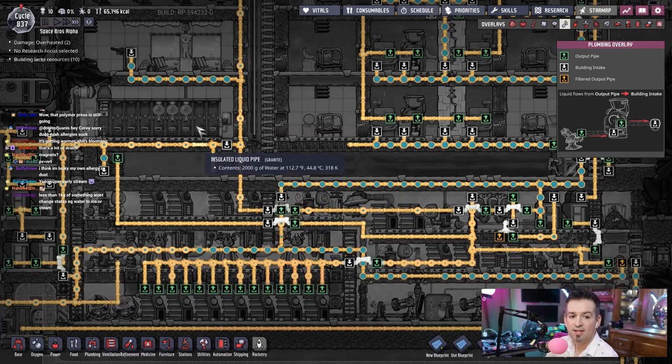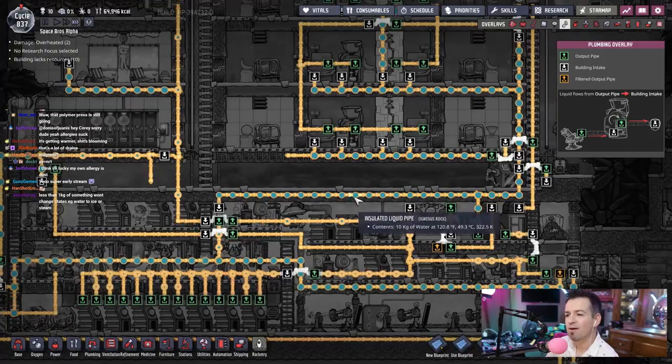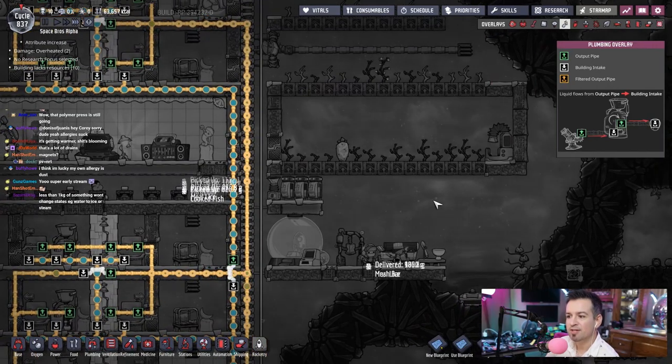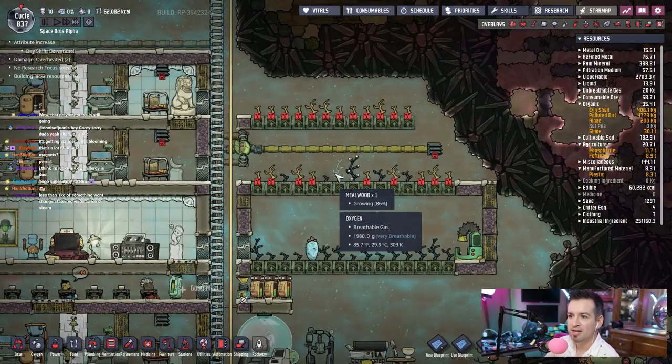Oh, less than 1K will not change states. Water to ice or steam. Oh, that's interesting. I wonder why that is, what the purpose of that is. Look at them frying up some food. Get it. We're actually running pretty low on food. Probably because we're getting too hot up here.